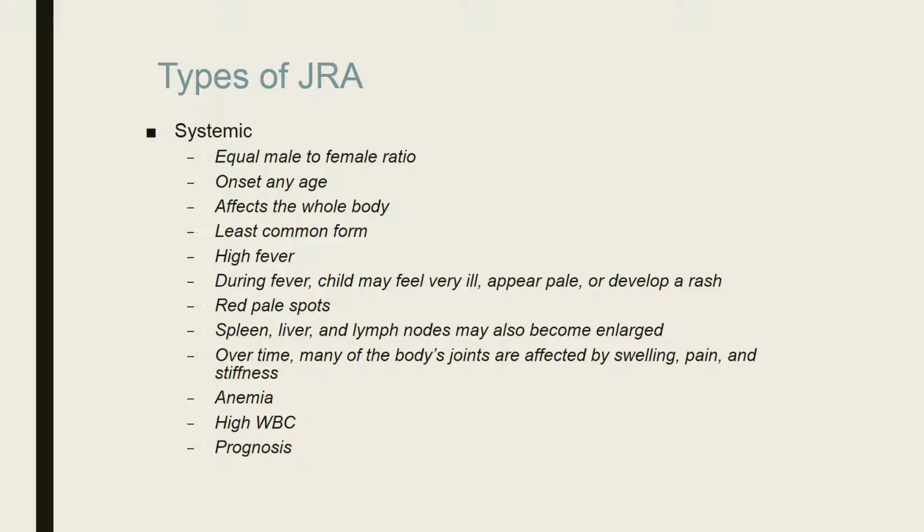Systemic JRA affects both boys and girls equally, and the onset can occur at any age. Again, if it's categorized as juvenile rheumatoid arthritis, the child should be 16 years or younger, and it affects the entire body. This, however, is the least common form, and it's characterized by a very high fever. During the fever, the child may be very, very sick, with nausea, and they may appear pale. This is where they may have those red pale spots all over, maybe on the chest and the thighs, which may come and go. They also may develop a rash.